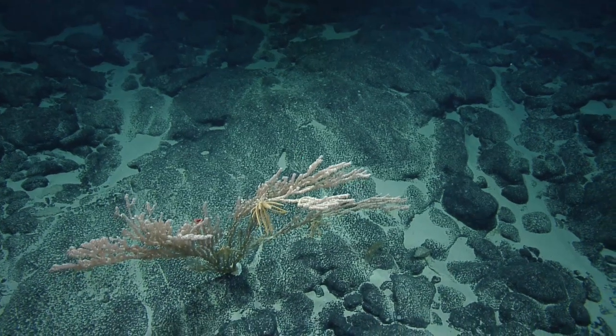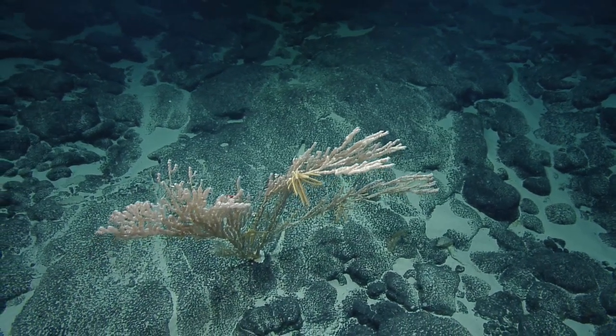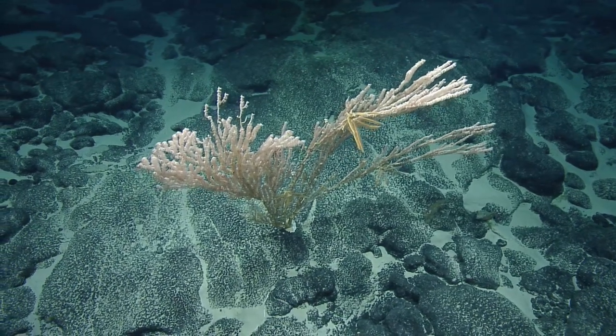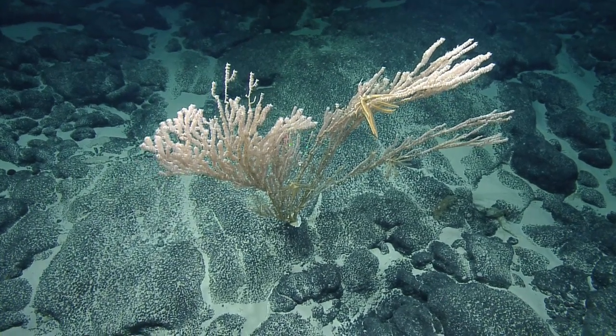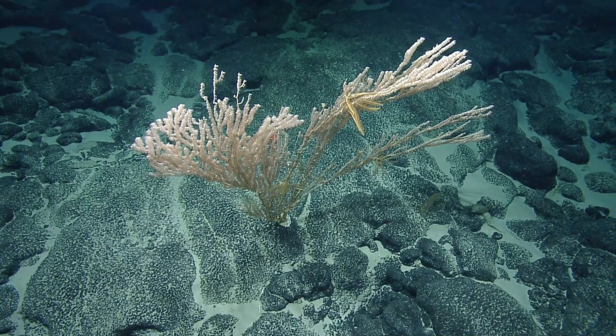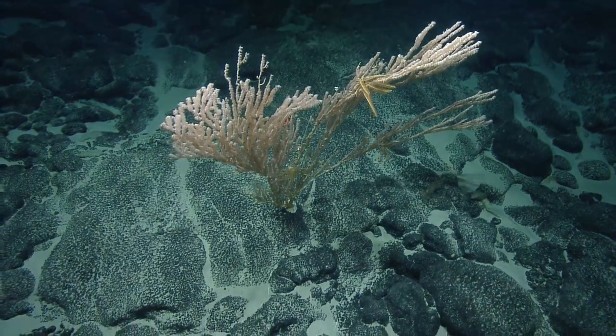I am a little surprised this has fallen off this quickly coming down the saddle. I wouldn't have expected that. Ooh, that's beautiful in the still cam. Oh, and a crinoid.